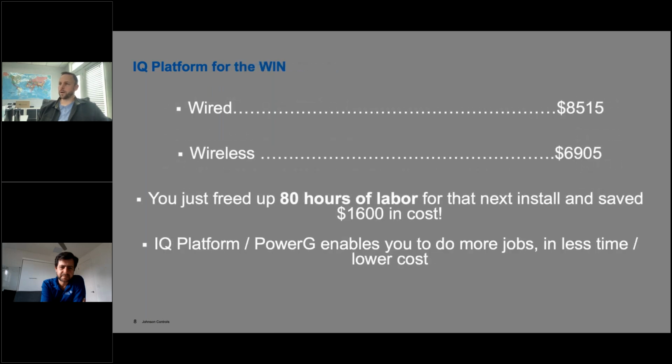So wired versus wireless, he saved about $1,500 in cost, but the main thing he was excited about is that he freed up 80 hours of labor for the next install, and he could focus people in other areas, and so being able to get a job done in a much quicker time.